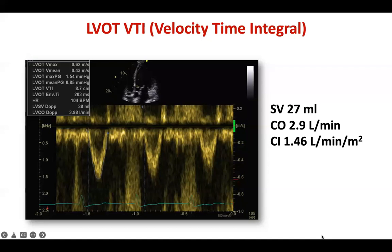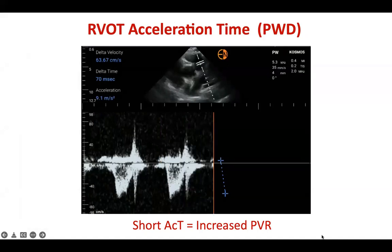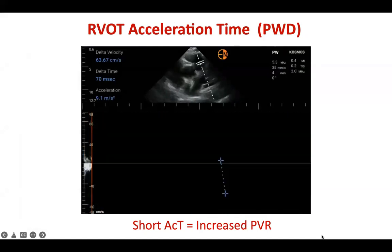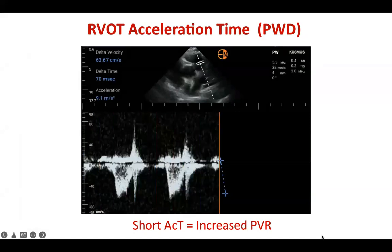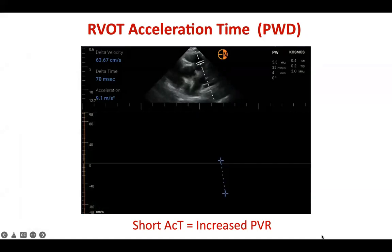And this equates to a stroke volume of 27 milliliters, cardiac output 2.9 liters per minute, and cardiac index of 1.46 liters per minute per square meter. وطبعاً ده كان triggering us to further assess the right heart, because we don't manage the LV in isolation from the RV. As we saw in the beginning, the patient's first patient had a shortened acceleration time.